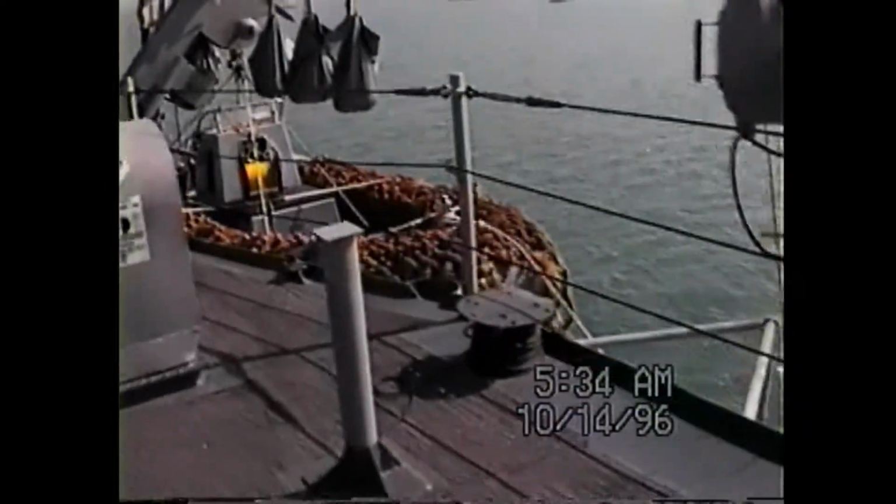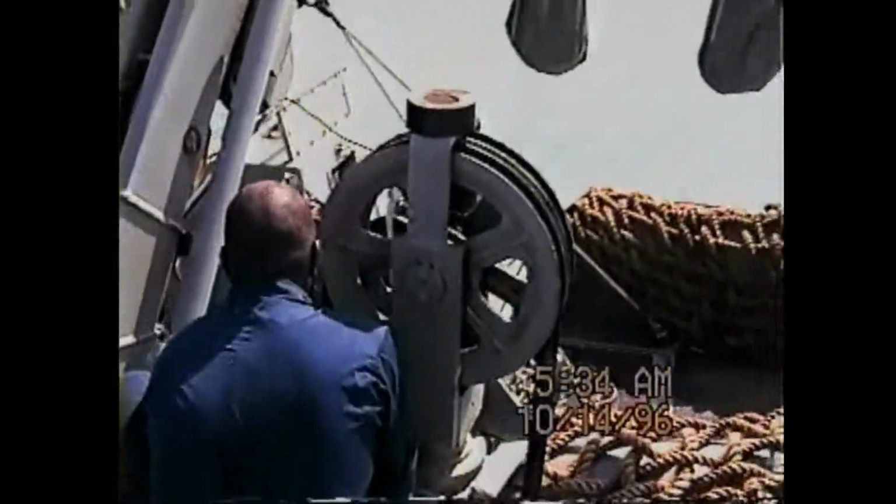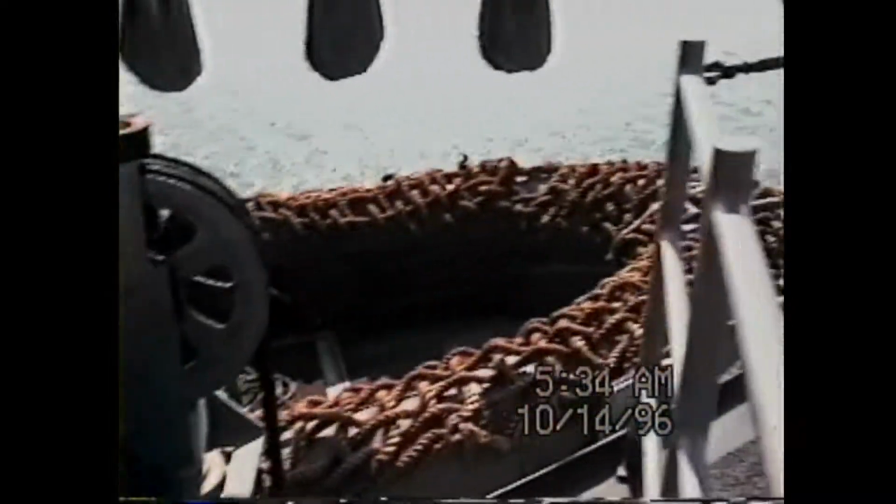See all the nets and stuff they're putting out. How you doing there, boats? Not much. He's working on greasing one of the lines that lower this boat. This is the captain's pilot boat.